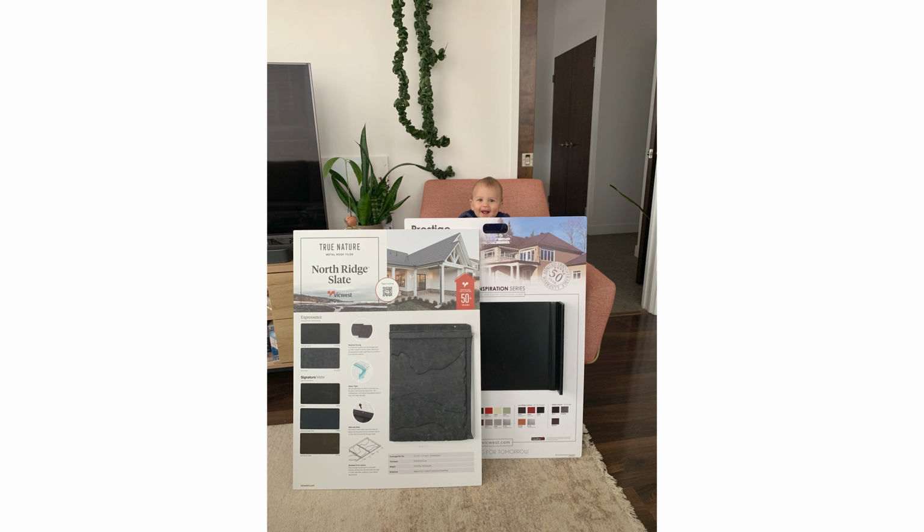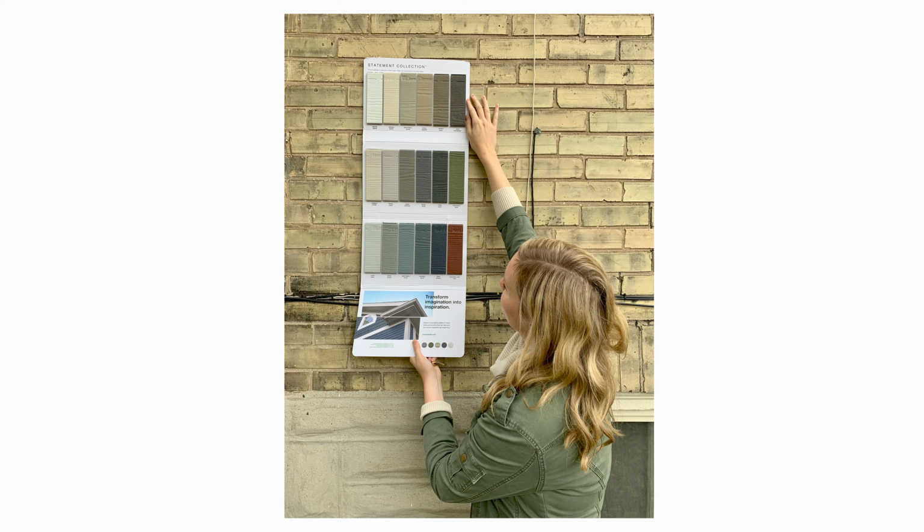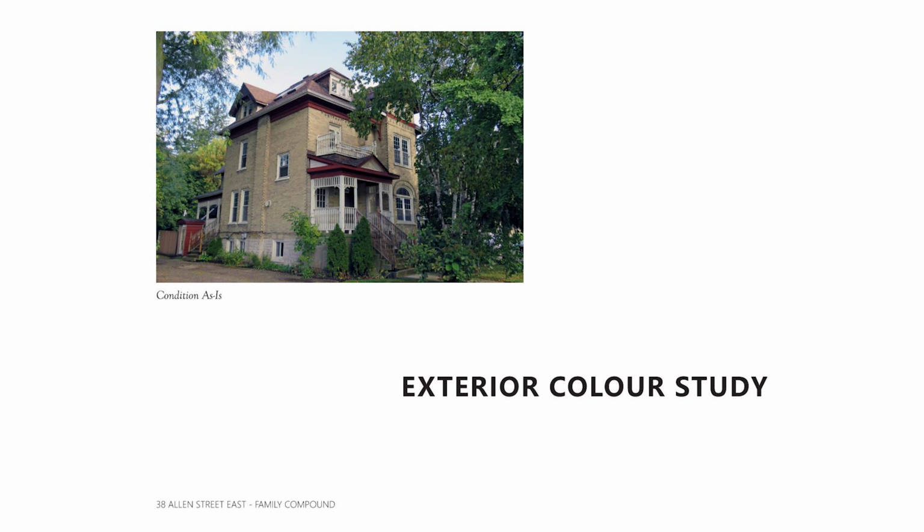So we continue to see lots of progress on the level 2 and level 3 interior renovations. And as the weather's been warming up, we've moved outside and the exterior of the house is getting some much needed TLC. Before the exterior improvements began, we reviewed samples for the new roofing, aluminum colors for the new eaves trough and fascia, and cladding colors for the addition and coach house.